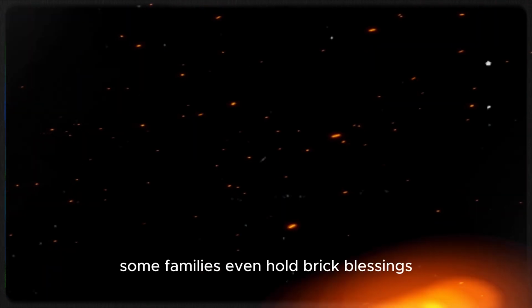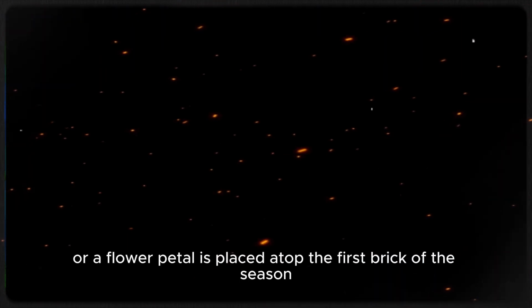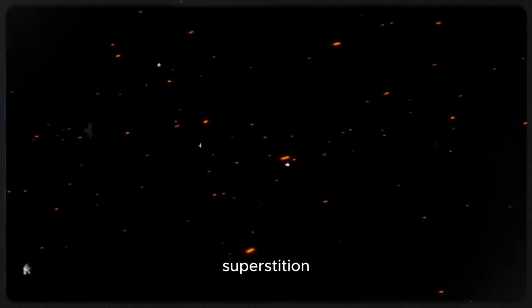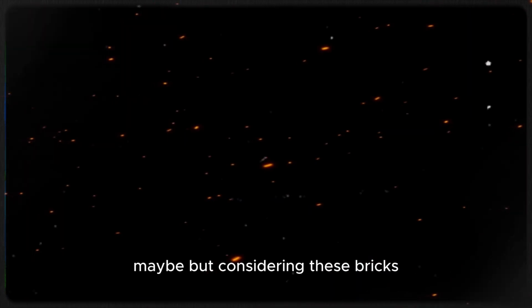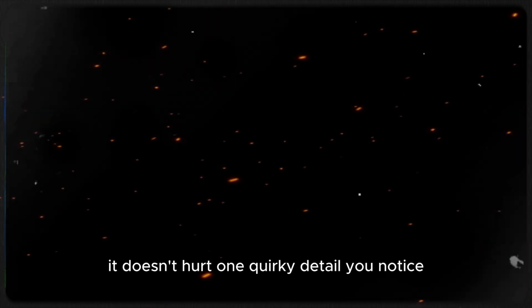Some families even hold brick blessings, little rituals where a sprinkle of clean water or a flower petal is placed atop the first brick of the season. Superstition? Maybe. But considering these bricks might be holding up someone's bedroom next year, it doesn't hurt.